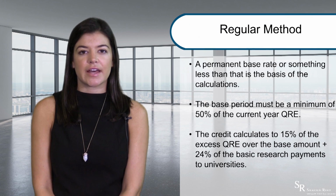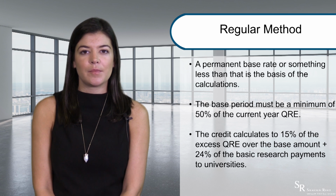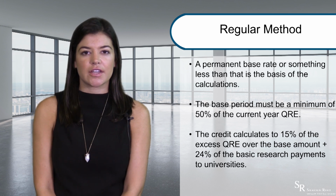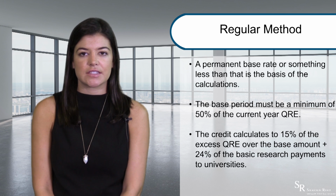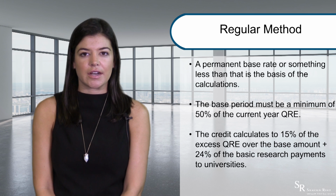When a taxpayer selects the regular method, a permanent base rate is the basis of the calculations. The credit calculates to 15% of the excess QREs over the base amount, plus 24% of the basic research payments to universities. The base period must be a minimum of 50% of the current year QRE.